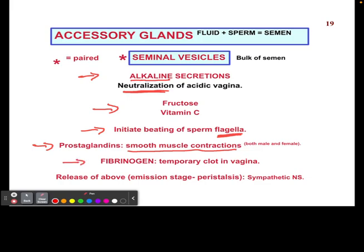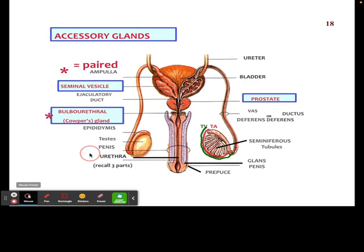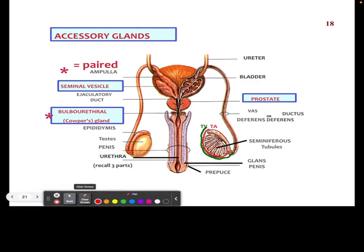And we're also going to see fibrinogen be released. If you remember this from last semester, this is going to be important for blood clotting. So in this case, the fibrinogen is going to help the sperm clot inside the vagina. This is because when the male removes the penis from the vagina, the sperm doesn't come with it. This little clot will help keep it in place so it can remain inside the female and eventually move. And if you look back at this image, we can see where the seminal vesicle is located.